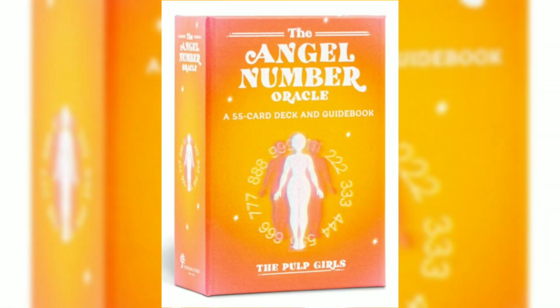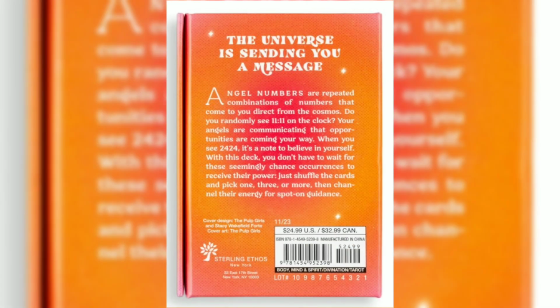Now we are looking at the Angel Number Oracle, a 55 card deck and guidebook. It is created by Pulp Girls, that's what the author is listed as on Amazon, and published by Sterling Ethos, so it is a mass market deck. I have this curiosity about angel numbers, and I want to start exploring it, and I thought, what a cool way to explore it than with a deck.